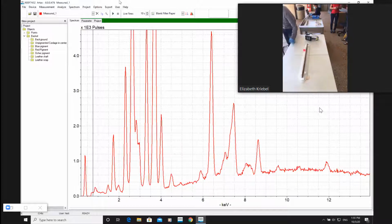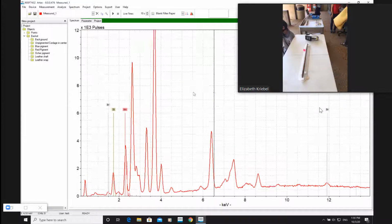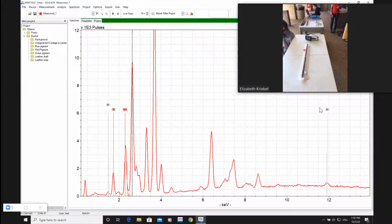All right. So we have a ton of stuff here. Let's start from the beginning like before. The basket obviously was really interesting. So first things first, a lot of silicon. We see a lot of sulfur too, which is surprising because it looks like a wood object. I'm afraid it's just kind of heavy, but press it down. There is a lot of chlorine in this one as well. Potassium. A lot of calcium. A little bit of titanium as before.